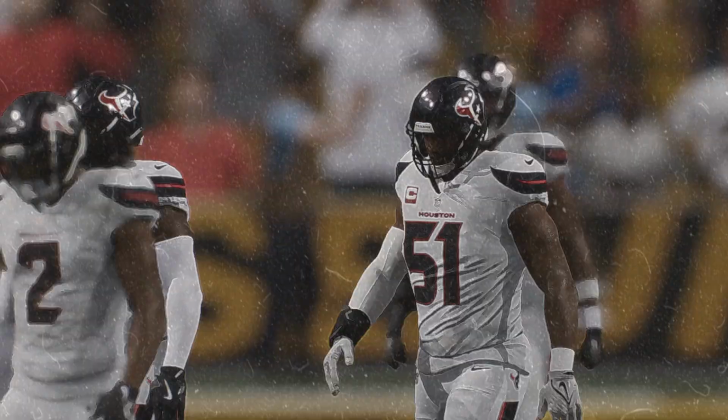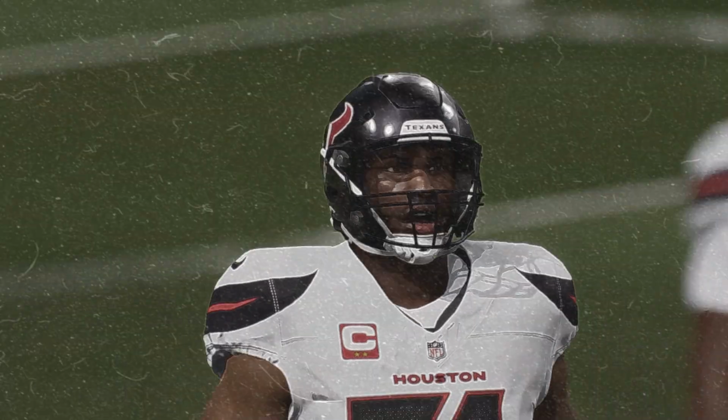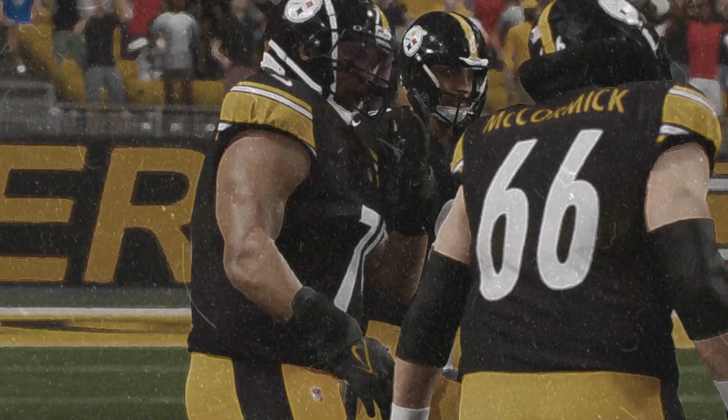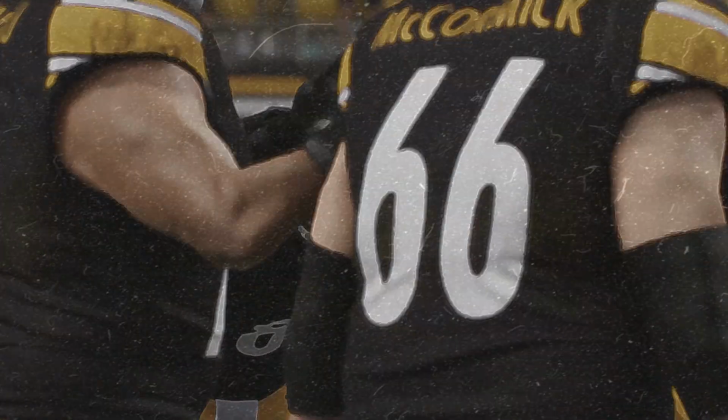And ideally, you want to end every drive with points. Most quarterbacks would tell us end it with a kick, right? A PAT, that's number 1. Field goal you'll take. Punt, you really don't want to do that. In this case, they'll take the field goal and get prepared for the rest of the game.